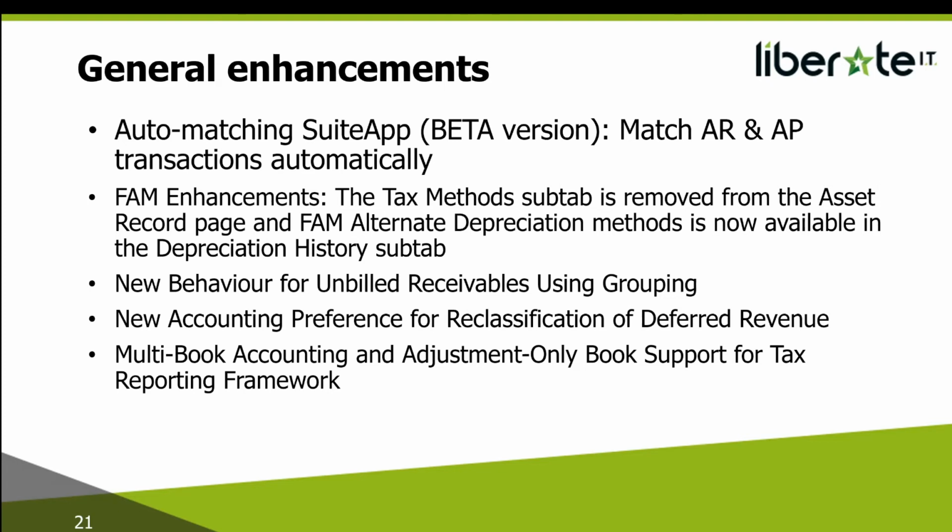There's just one small enhancement in the fixed asset management space. The tax method subtab has been removed from the asset record page, and the alternate depreciation method will now be available in the depreciation history subtab as well. There's also new behavior for unbilled receivables using grouping. All unbilled receivable adjustment journal entries or contract assets will now post to the revenue element's deferred revenue account. Previously, it was determined by the account you had set up under the account preference for it.